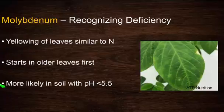Molybdenum, remember it's involved in nitrogen transformation within the plant. You also see a yellowing of the leaves similar to a lack of nitrogen because, of course, it's involved in transforming nitrate into ammonium, what the plant needs. So you're going to see some similar symptoms to a nitrogen deficiency. It starts in the older leaves first, and it's more likely in a soil with a pH less than 5.5 because, remember, molybdenum is the only nutrient that increases in availability as your pH goes up.